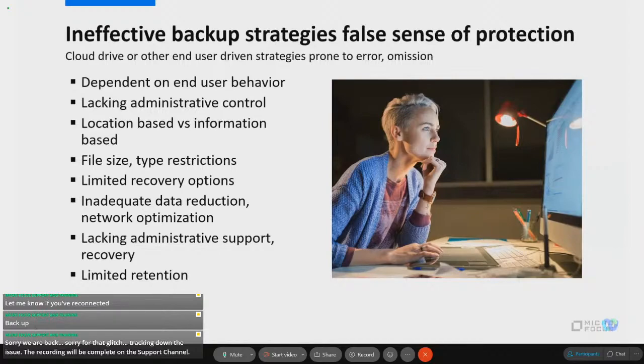There are also file size and type restrictions, as well as inadequate capabilities from a network optimization standpoint. So mobility means users on different networks, users with variable bandwidth at their disposal, and really what you need, especially if you're talking about a significant amount of information to protect on these devices, you need a product that is purpose built and optimized for the challenges presented by wide area networks. So minimal bandwidth or spotty network connections.